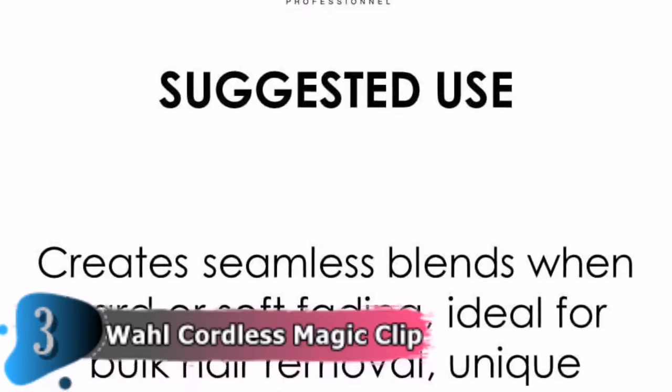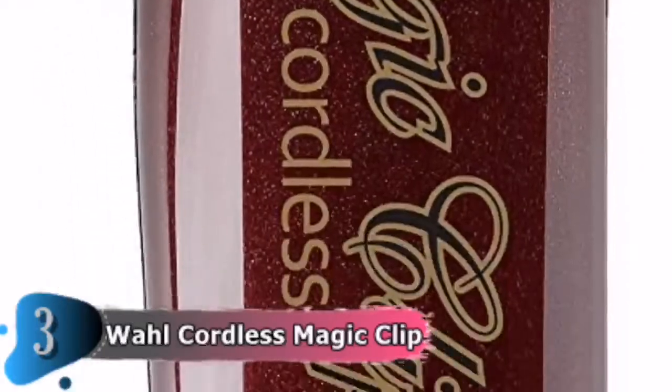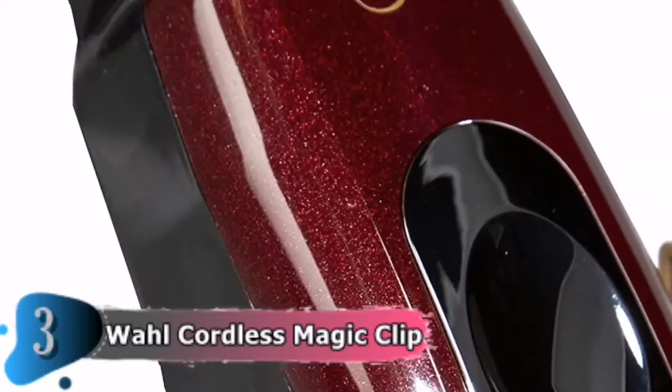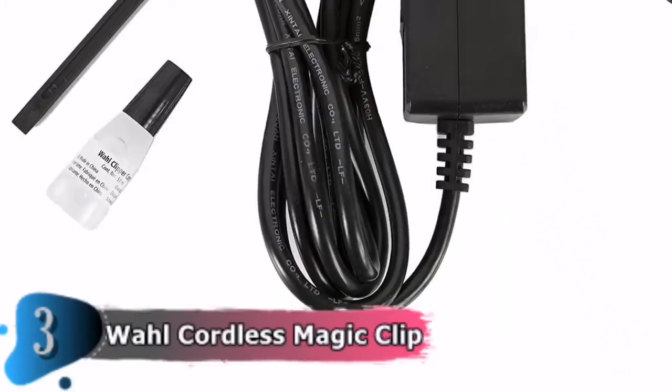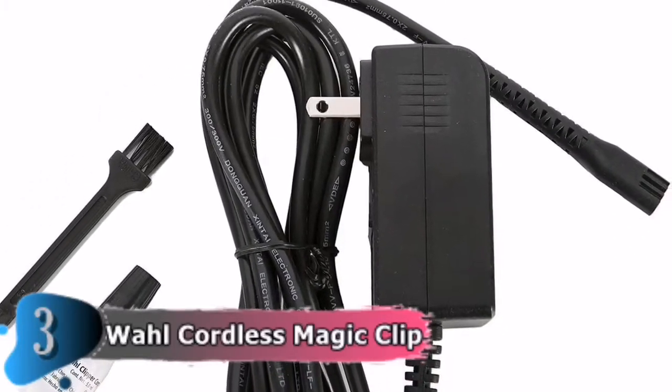Both the Wahl Magic Clip Cordless Black and Gold come with a powerful lithium-ion battery that delivers up to 90 minutes of service when fully charged. The fact that this clipper is cordless means that you get the flexibility you need to fade hair from any angle. For details, let's watch more.